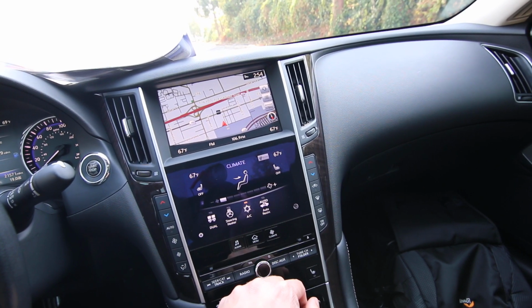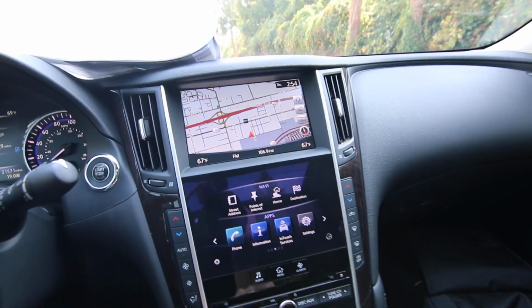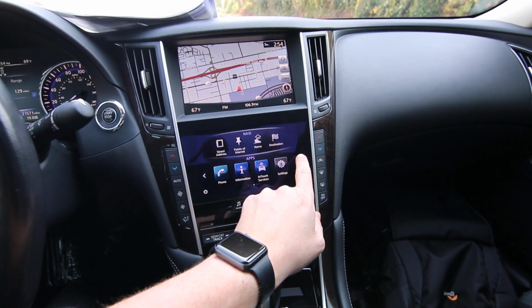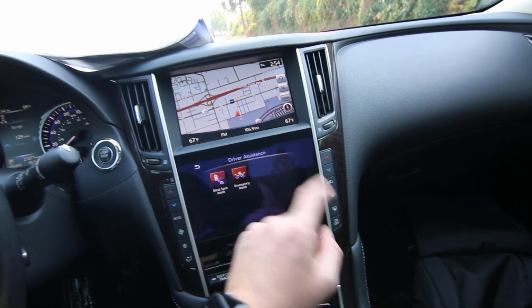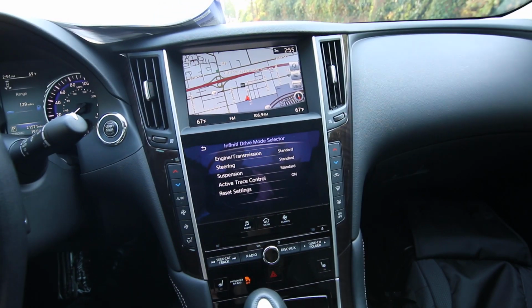We have heated seats, heated steering wheel. You can see that we have a dual display system. The top screen is for navigation and parking camera. The bottom screen is a tablet-like interface for vehicle settings and apps. And like the drive mode selector there, you can also control it here. And, oh, sorry. Here we go. Drive mode selector.